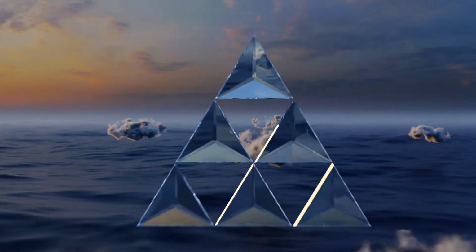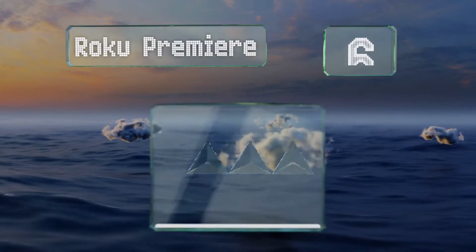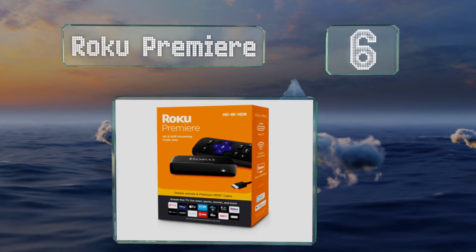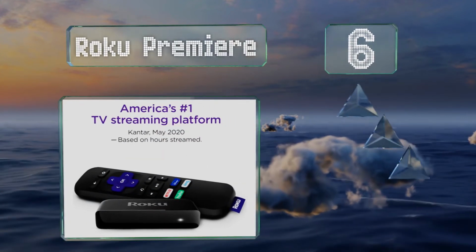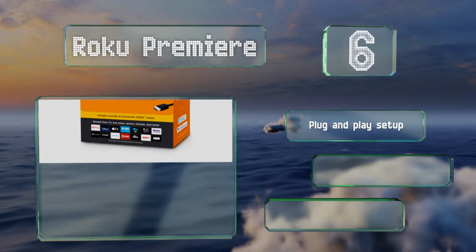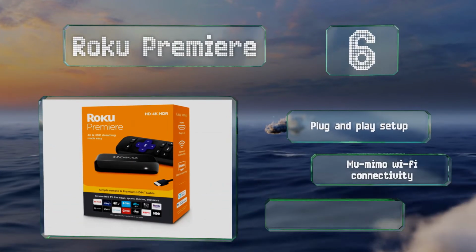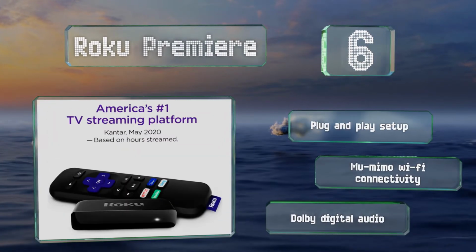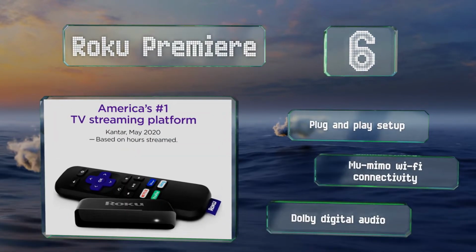Moving up our list to number 6. The interface in the Roku Premiere is widely considered the most convenient of its kind and offers just about the best selection of content available. Among its helpful features is the ability to use headphones via your mobile device. It offers a plug-and-play setup, MU-MIMO Wi-Fi connectivity, and Dolby Digital audio.